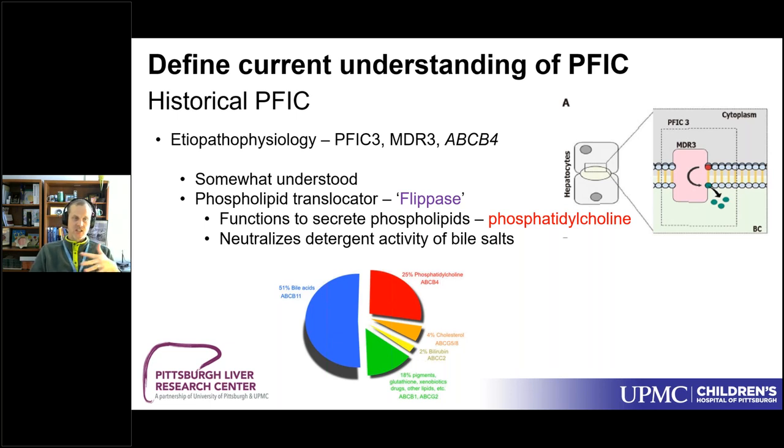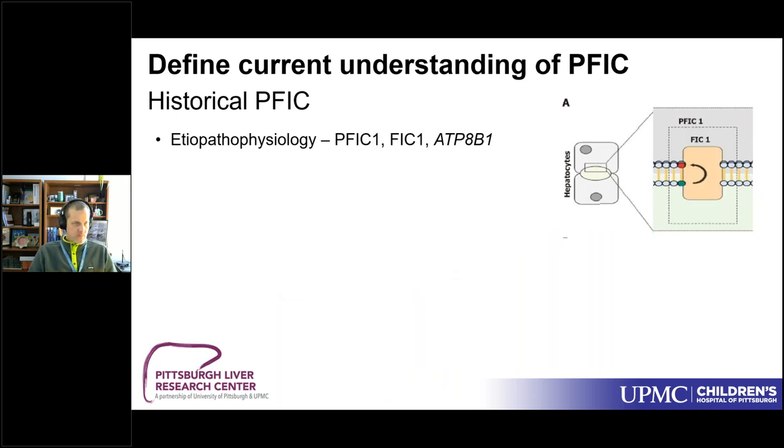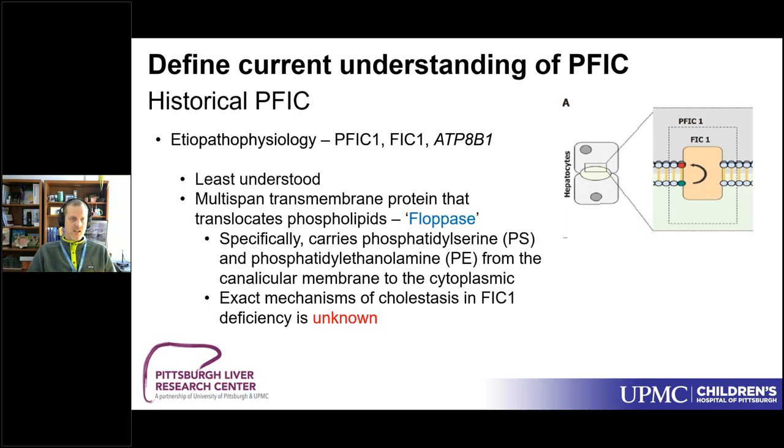So it neutralizes the detergent activity of these bile salts at the cellular level. And then there's PFIC1, right? PFIC1, again, what the child in the beginning was diagnosed with. ATP8B1 is the gene, FIC1 is the protein, and PFIC1 is the disease. This is the least understood protein, right? We know that it's a multi-span transmembrane protein.